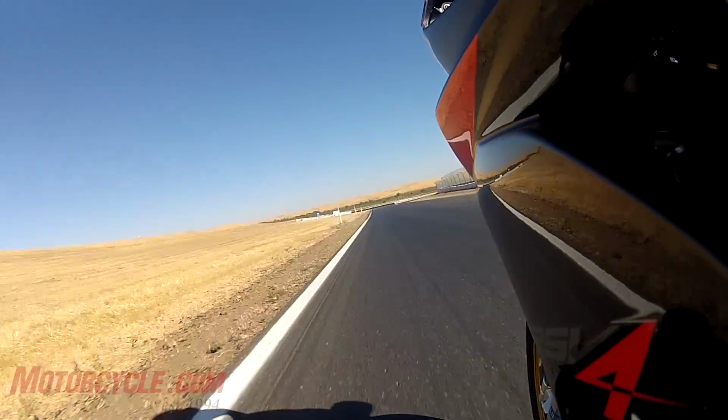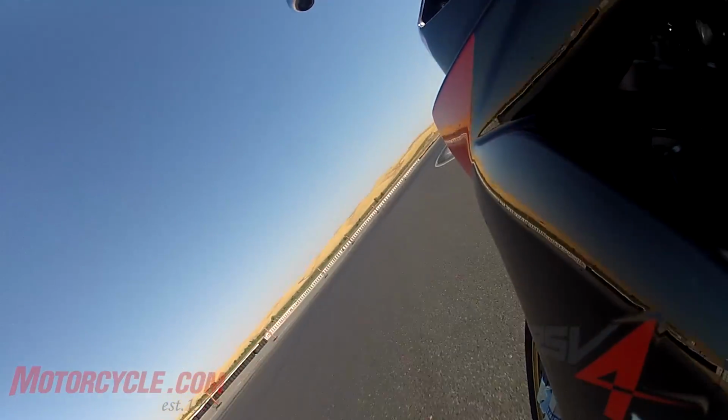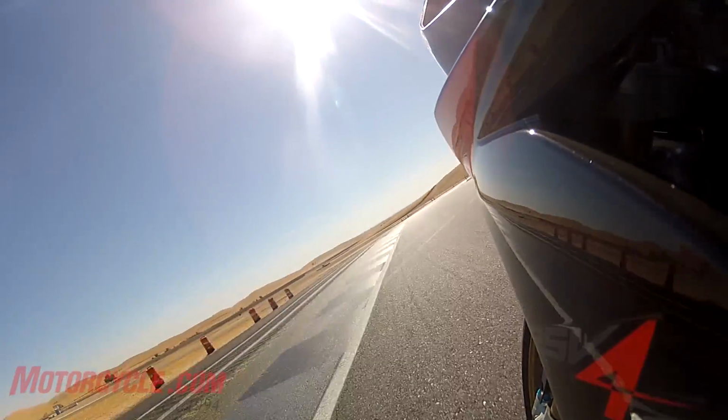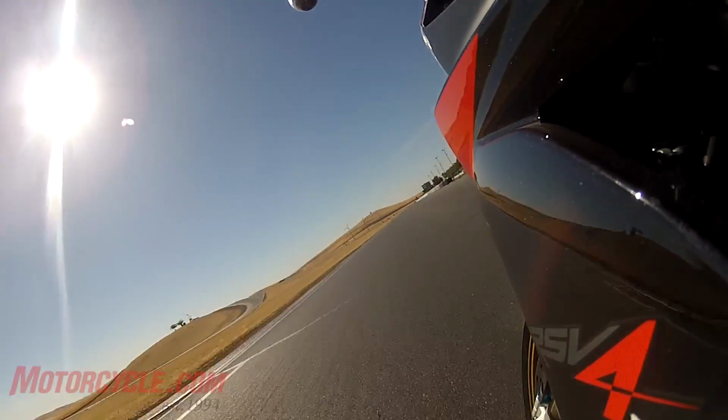Something else, the fuel mapping on the MV. No matter what, when you roll into the throttle, you can feel a little bit of a stutter. There's not a smooth transition from on-off, like going through the corner when you start to roll into it. The Aprilia just kind of picks up and works into the power nicely. The MV, not so much.